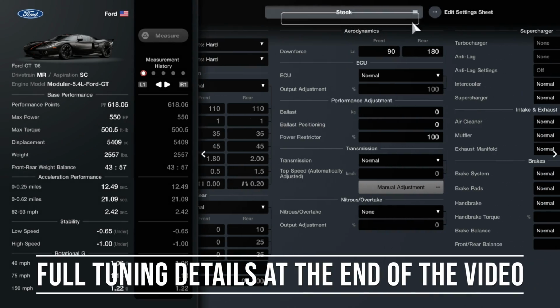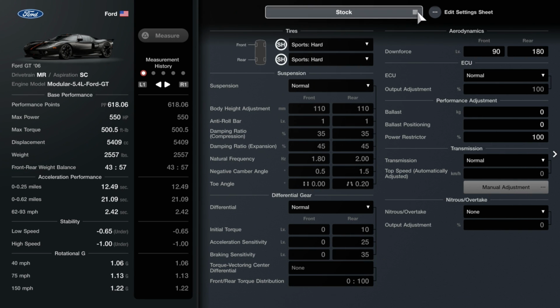So with a few adjustments, the stock car dramatically improves its track credentials. In this tune, we're focused more on the handling of the car. We actually detune the engine somewhat, but the result is a much more responsive and better performing car overall for the track it's designed for. Overall, the performance points go from 618 to 699. Max power goes from 550 down to 507. Torque goes from 500 to 447. The weight remains relatively the same, but it dramatically improves acceleration, stability, and the ability to hold corners and its rotational Gs.